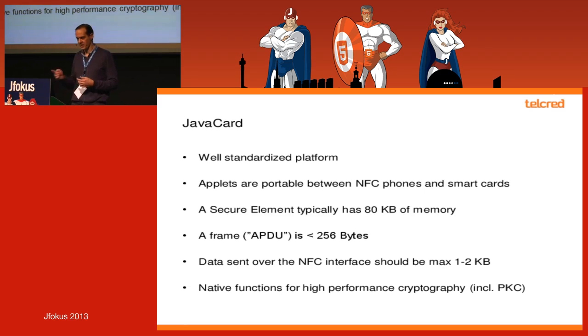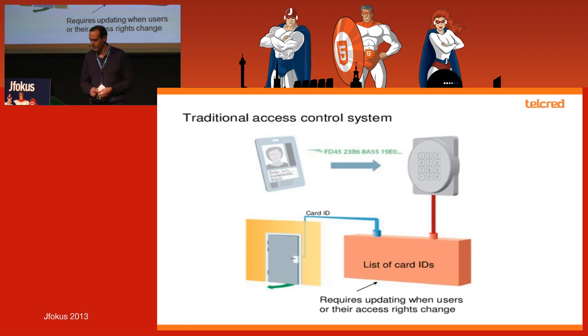I mean, basically you can send several of these frames back and forth and several commands back and forth, but you need to keep the total amount of data maybe to maximum 1 kilobyte, maybe maximum 2, but not more. But even with this limited device, a very interesting aspect is that you have native support for some advanced cryptographic features like public key cryptography, generating and verifying signatures, and so on. So that opens up new possibilities for secure applications, which is something we use in our solution, which I will then spend a few minutes talking on.